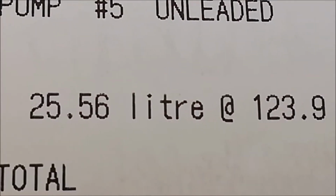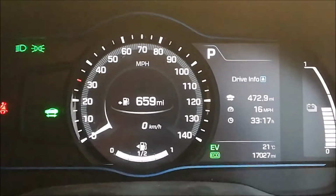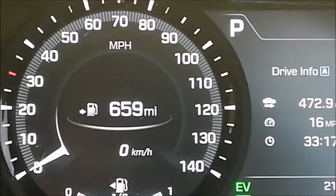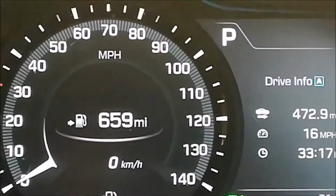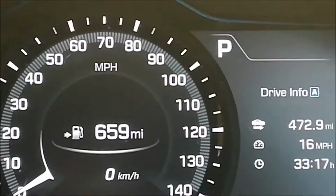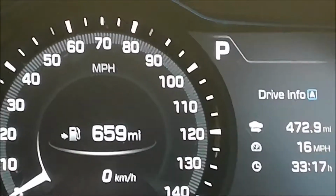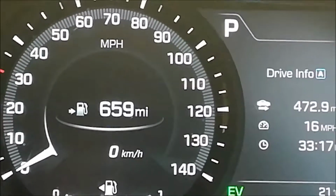But now, if you look carefully at the range that this car is giving me for a full tank, it is saying 659 miles. Now, it always underestimates at the beginning, and as I start driving economically, it seems to go up and up and up, which is why I reached nearly 710 miles of range over the last fill.